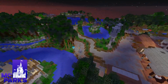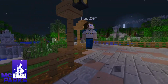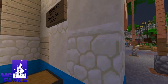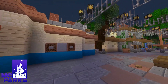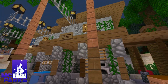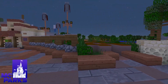All right, so let's head back past the monkeys and make our way towards the Forbidden Mountain. And there you go, the Yeti Palace Hotel thing opening next season also. Yep, another entry into the series of awesome signs in Animal Kingdom. Running right past all these other places, the ice cream truck, of course. Can't miss that. Yep, can't miss the ice cream truck.